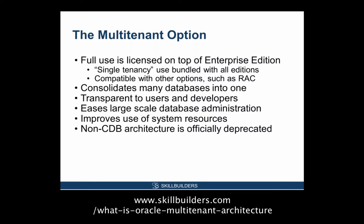Positioning the multi-tenant option. Okay, bad news, you've got to buy it. Right, full use, licensed on top of Enterprise Edition. However, what they call single tenancy, the use of single tenancy, that's bundled with all editions.